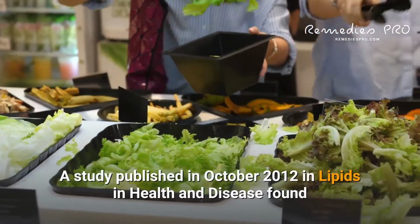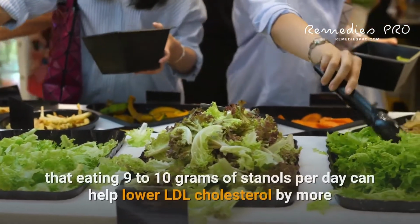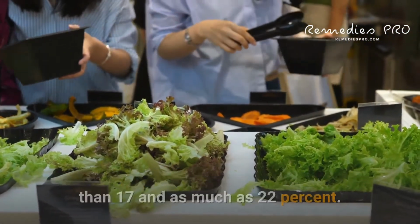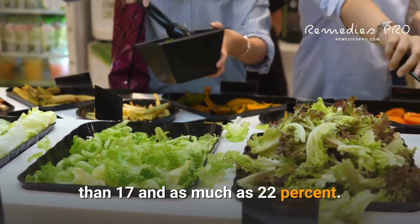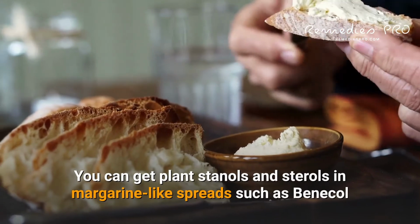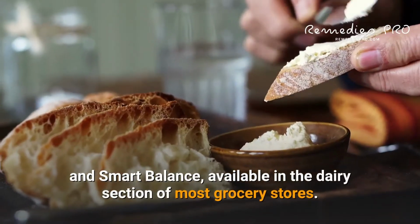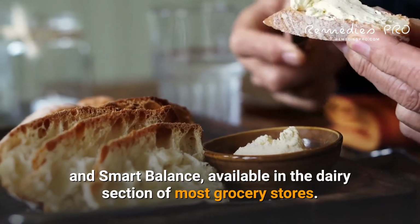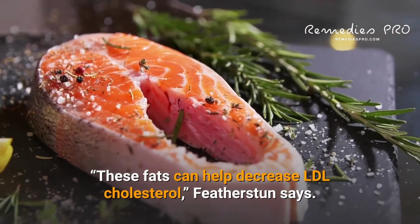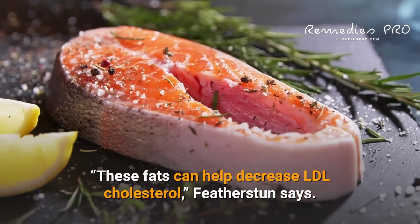A study published in October 2012 in Lipids in Health and Disease found that eating 9 to 10 grams of stanols per day can help lower LDL cholesterol by more than 17 and as much as 22%. You can get plant stanols and sterols in margarine-like spreads such as Benecol and Smart Balance, available in the dairy section of most grocery stores. 2. Monounsaturated and polyunsaturated fats. These fats can help decrease LDL cholesterol, Featherston says.